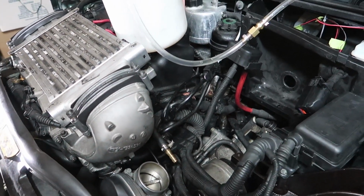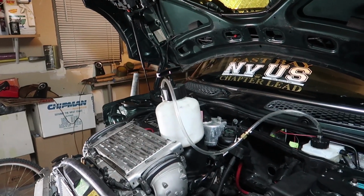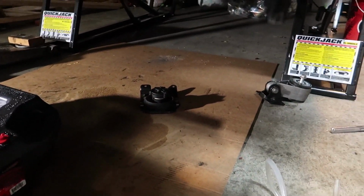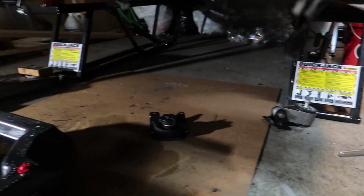You might want to make sure the car starts. Intercooler's on. All the lines are connected. Connections are connected. I gotta do the power steering pump. Fan still needs to be connected, and the lower motor mount. But in order to do those, I have to do the transmission bracket.